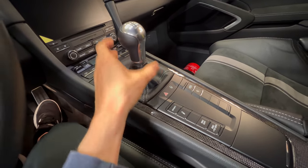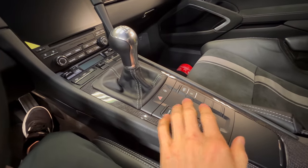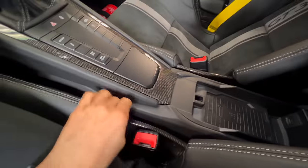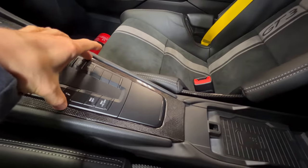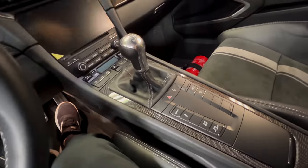And then the shifter actual mechanism comes out. You're left with the 2 cables in there. And then you have to remove this entire center shifter bezel, like this piece. This whole thing comes out. And how you do that is there are 4, I think they're Torx 30s. There's 2 here and 2 up here deep in the bottom.